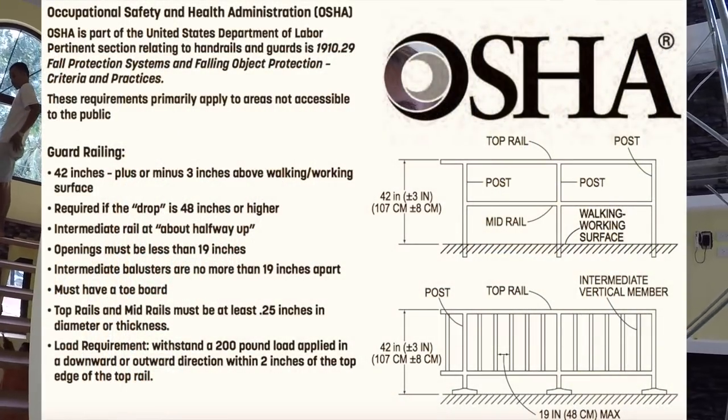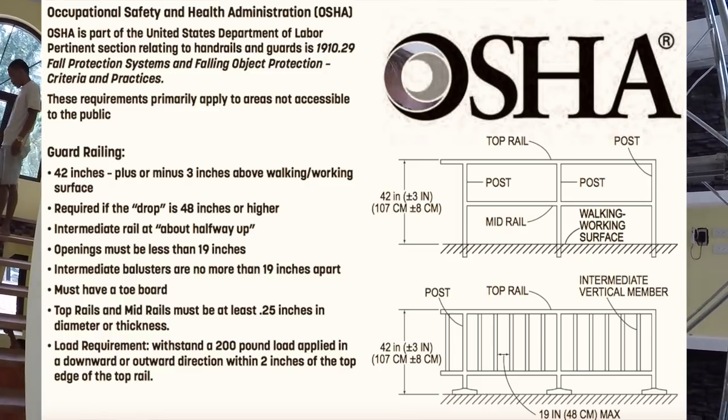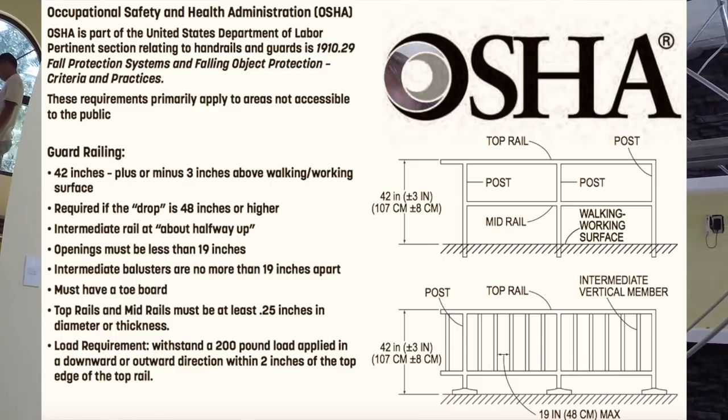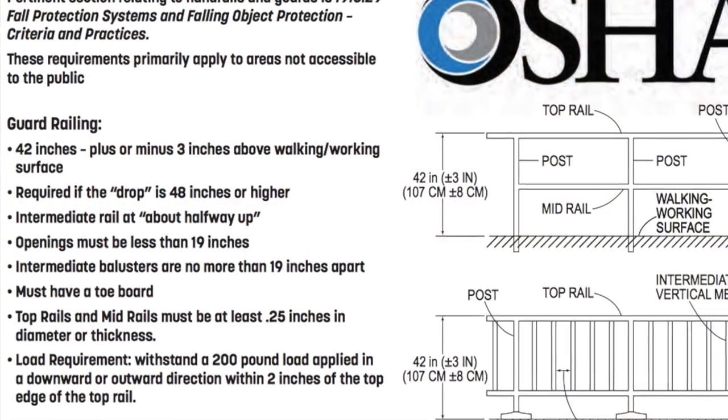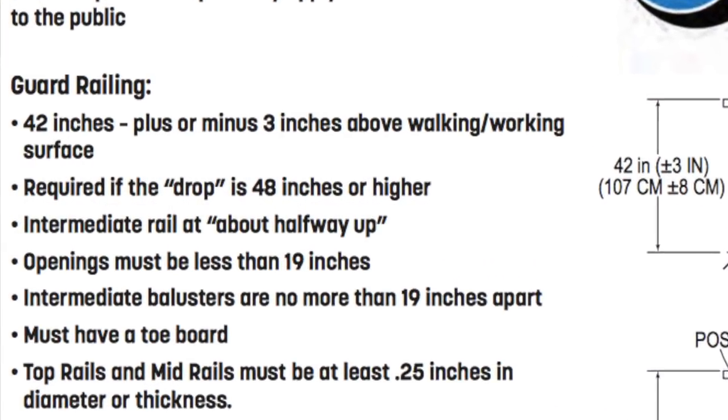I will post an OSHA reference, and there's another reference that has to do with the International Building Code, or IBC. If I remember correctly, you have a tolerance that you can work with. It doesn't have to be exactly 42, but that's the recommended height, 42 inches, plus or minus something like 3 inches.